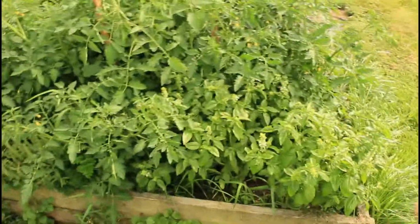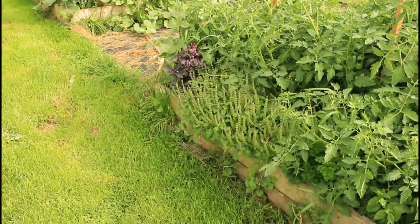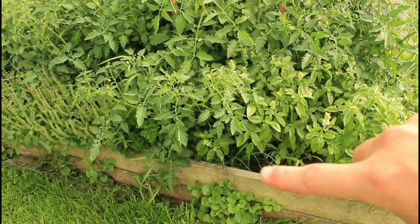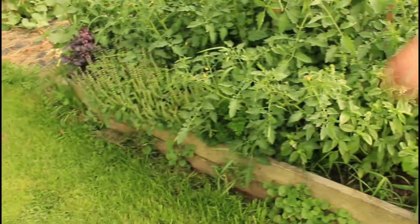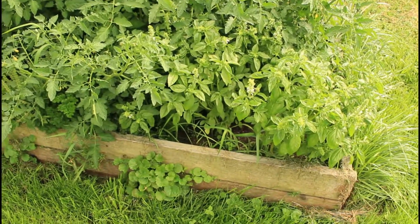So, and this is one of my first beds. I made these two first raised beds four years ago, I think. I love them. In the spring, like the beginning of March, I'll put hoops over and plastic. I can get into these things so soon, putting lettuces in and stuff like that.